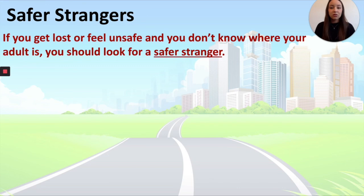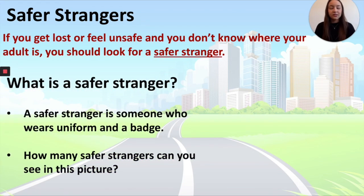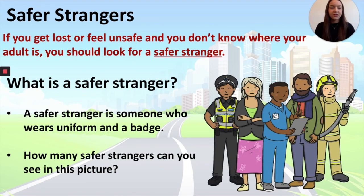If you get lost or feel unsafe and you don't know where your adult is, you should look for a safer stranger. A safer stranger is someone who wears uniform and a badge. So with this in mind, how many safer strangers can you see in this picture? Pause the video here while you think.